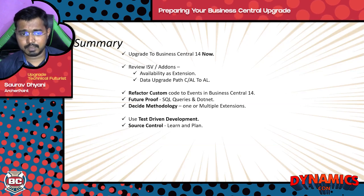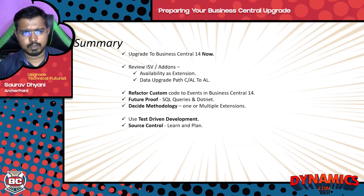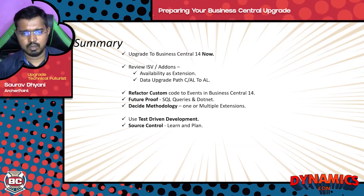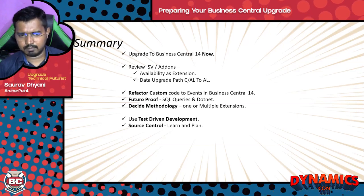Now, as I said earlier, decide the methodology that you want to use, one or multiple extensions, and I'll explain that in a minute. Then, if possible, I would recommend using test-driven development. It's kind of an investment in your future, so that next time when you upgrade, you don't have to go through a long testing cycle, because most of the code is tested using automated tests. For every piece of code you write as partners, you should have an associated test around it, so that in the future users don't have to test that feature manually. I'm not saying it will replace the manual testing that customers do, but it can reduce that testing.